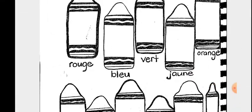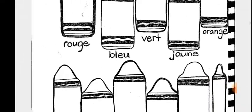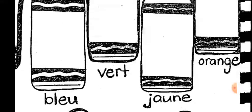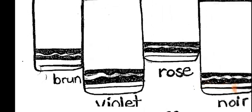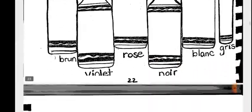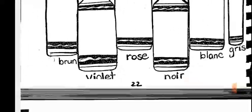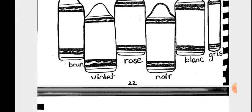And the next color is the yellow color, which is jaune. Jaune, followed by an orange, that's the orange color, which is orange. Orange. Très bien. That's good. Now, we move on to the brown color, which is brun. Brun. Perfect. Next, we have the violet color, which is violet. Violet. Good. And then next is la couleur rose.